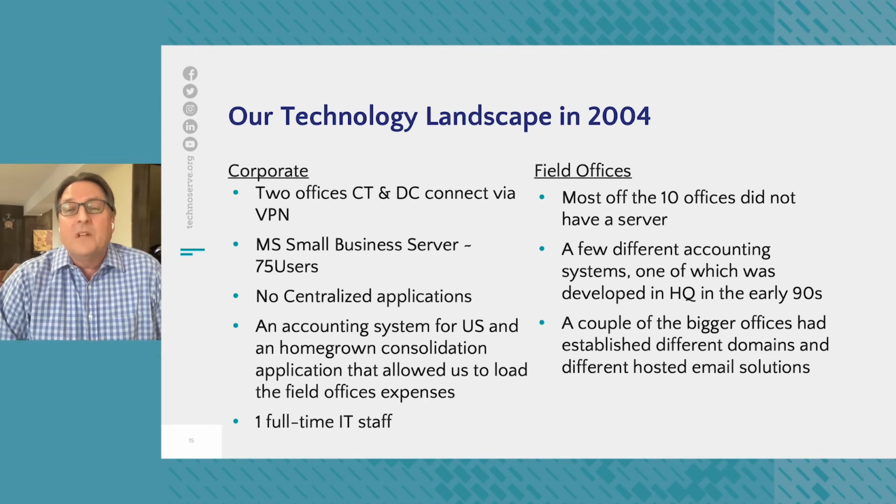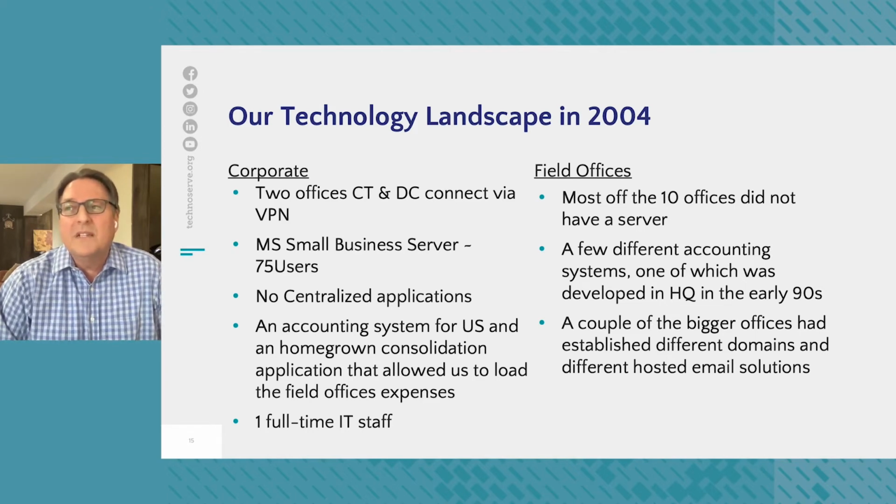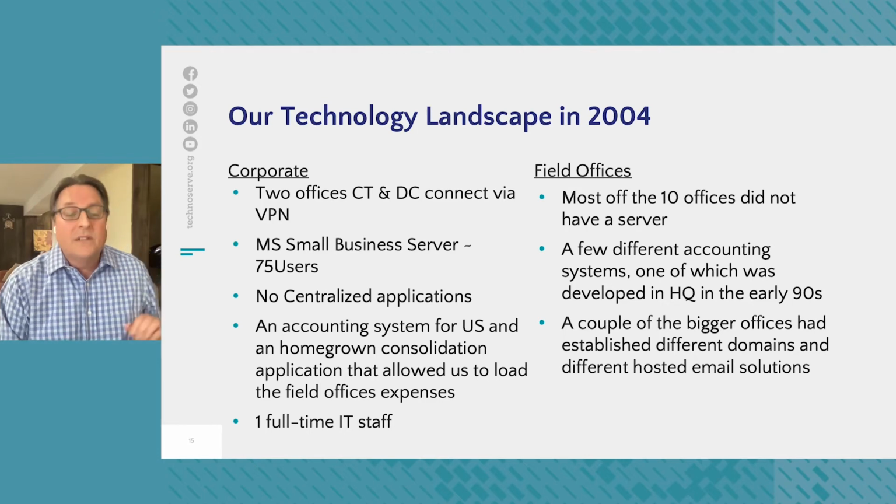A few of the larger offices had a local area network and their own email domain. They each had different accounting systems. Some of them were using QuickBooks, some used a database program that we had written in the 90s to run their accounts. But all the offices would send us a floppy disk each month, and we would receive them via DHL and then load them into the consolidated accounts. So that was our picture. We were pretty low tech at the time.